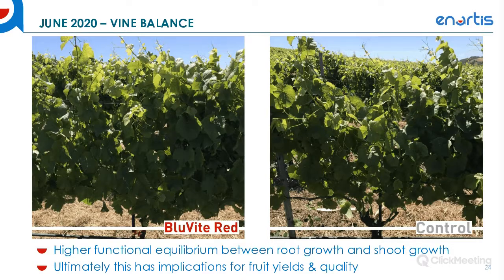So just quickly about vine balance. Again, two comparative images here. The extent of the canopy and the longest shoots, there's not really a difference, but it's really this balance, this uniformity across the canopy that we see in the treated. We have this higher functional equilibrium that I keep talking about between the root growth and the shoot growth. Really, which also includes mechanisms that facilitate the distribution of photosynthetic compounds to the different sinks, ultimately the roots and the shoots. But we're going to move into the actual fruit analysis itself to shed light on that aspect.